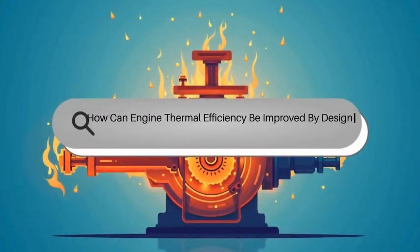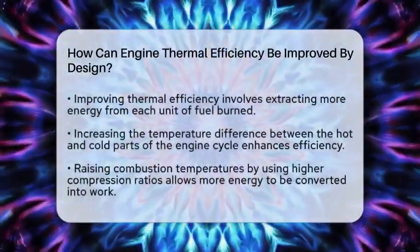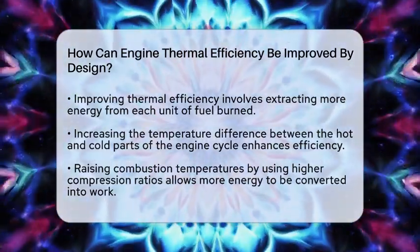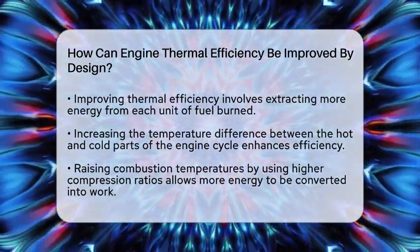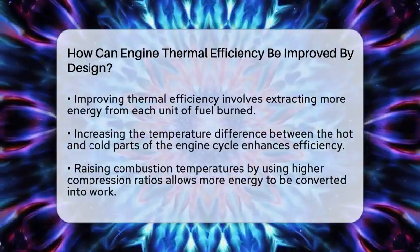How can engine thermal efficiency be improved by design? Imagine squeezing more energy out of every drop of fuel your engine burns. That's what improving thermal efficiency is all about. It's like getting more miles per gallon without changing your driving habits.